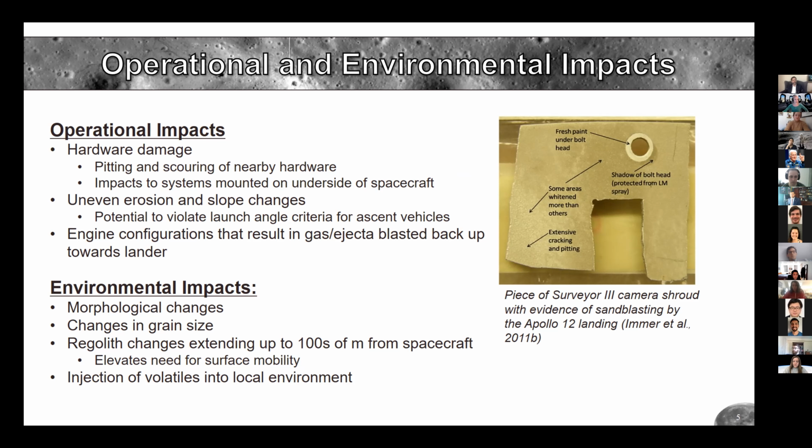You also get other operational impacts from things like engine configurations that could cause gas and dust to be redirected up towards your lander. Environmental impacts include things like morphological changes at the landing site, changes in grain size, like I mentioned. And these regolith changes actually can extend up to hundreds of meters from the spacecraft. So this really elevates your need for surface mobility, especially if you want to get pristine samples. There's also some concerns with the injection of volatiles from the exhaust gases itself into the local environment.